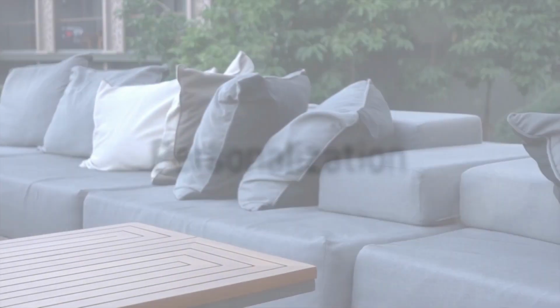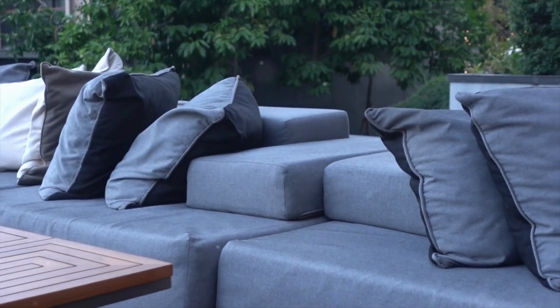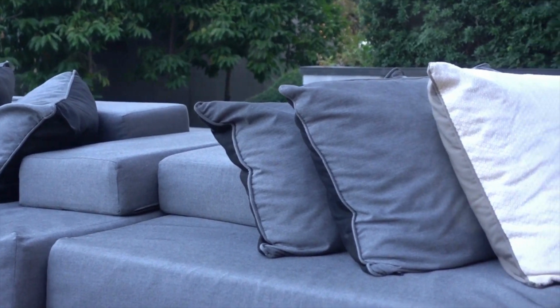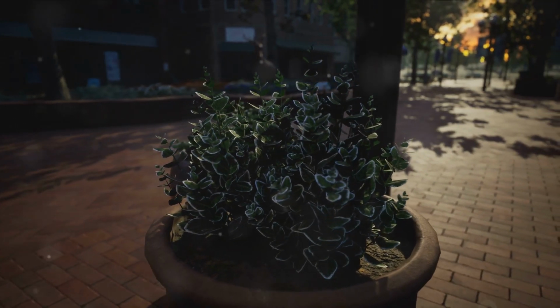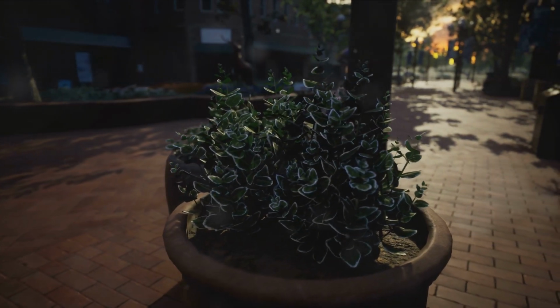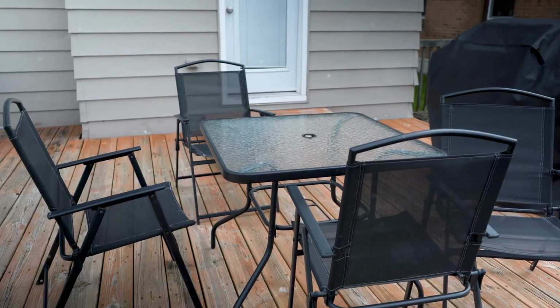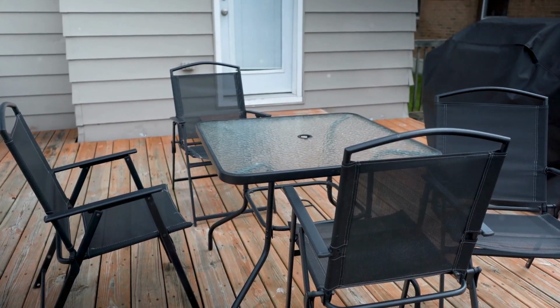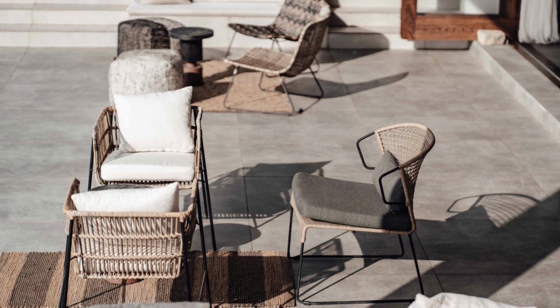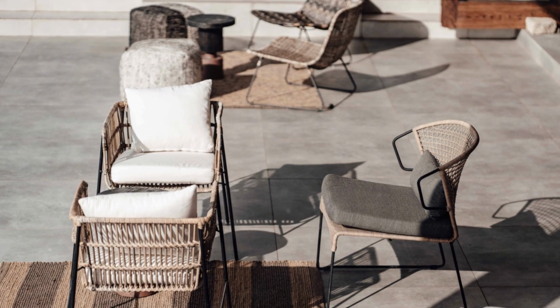Finally, let's add a personal touch to your outdoor space with accessories. Just as the right tie can complete an outfit, the perfect outdoor cushion or rug can bring your yard to life. These pieces serve as an extension of your style, injecting a pop of personality into your outdoor oasis. Consider vibrant, weather-resistant cushions that breathe new life into your patio furniture. An outdoor rug can also define a space, making it more inviting.